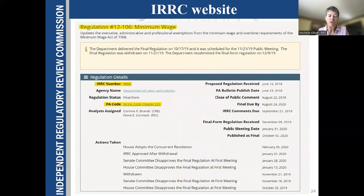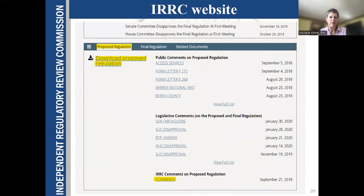Before we talk about what happens between the proposed and final stages, I thought I'd take a moment to show you an example of what a regulation looks like if you would look it up on IRRC's website. So if you pulled up this particular regulation from the Department of Labor and Industry, you'd see the IRRC number highlighted in yellow there. I added those highlights to just point some things out. You'll see the title of the regulation. There's also the specific code and chapter that the agency is intending to change. And on the right, you'll see a whole list of dates, and those are all very important, such as the date it was delivered, the date that the public comment period closed, when the final was due by. And then on the next slide is actually just the bottom of the previous slide.